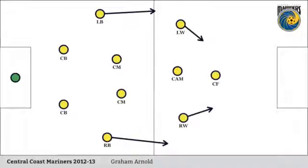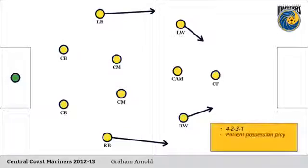In his final season at the Central Coast Mariners, Graham Arnold used a 4-2-3-1 formation and emphasised patient possession play mixed with rapid counter-attacking. In slower periods of possession play, he instructed John Hutchinson, who played to the left of the double pivoted midfield, to drop in between the two centre-backs and create an extra passing option in deep positions.